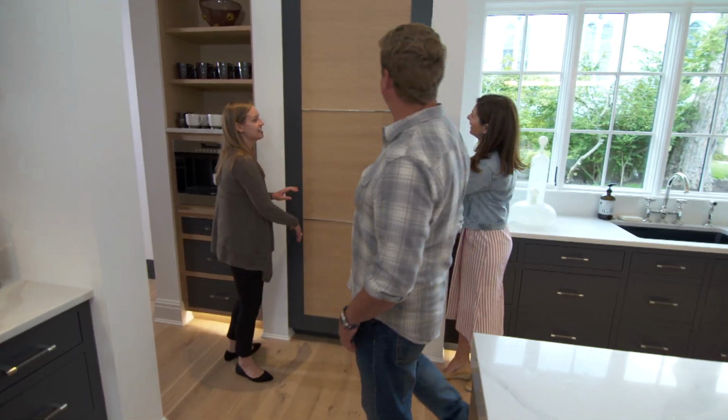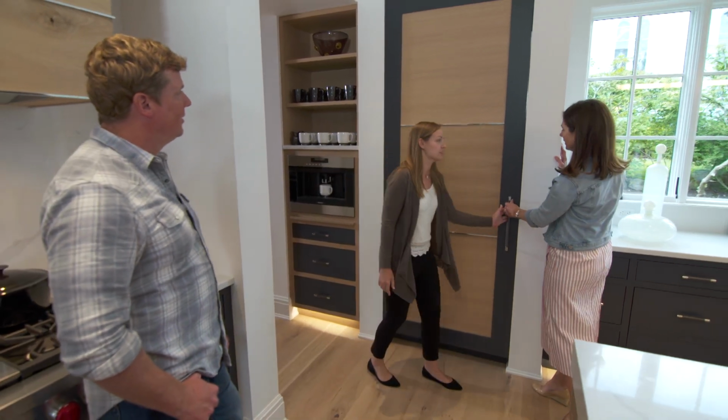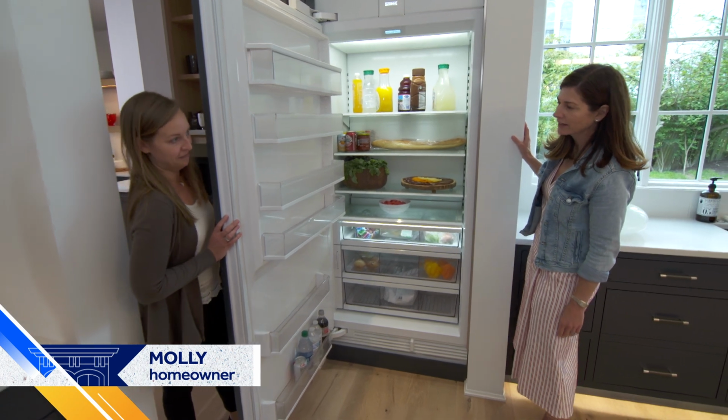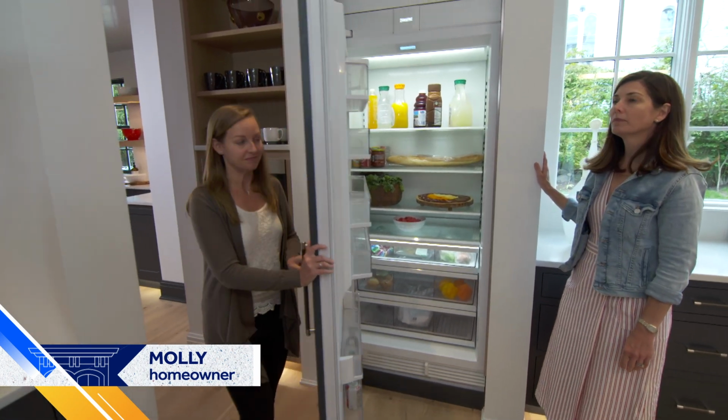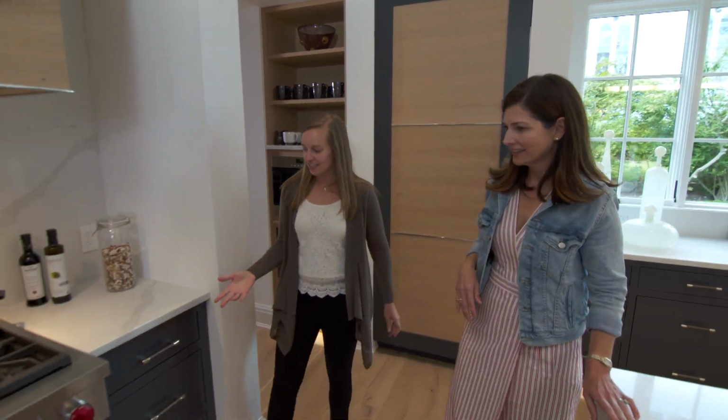Now this is the other column. This is the refrigerator. So you can see the refrigerator and freezer are separate. Okay, because I know we were thinking about doing the same thing in our kitchen. Right. Also huge. I love how big they look. Yeah. We'll see if the divorce is final.